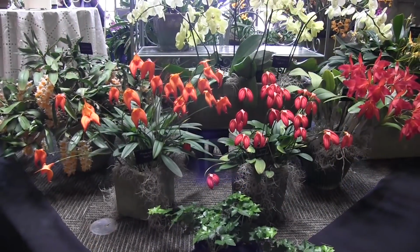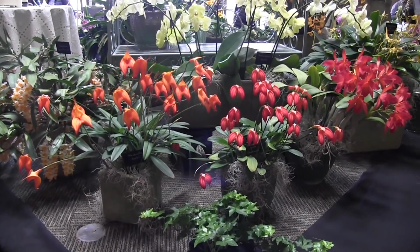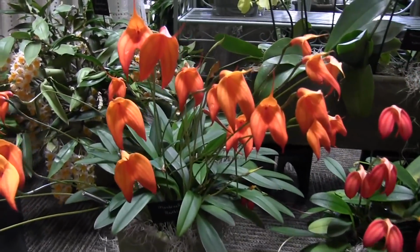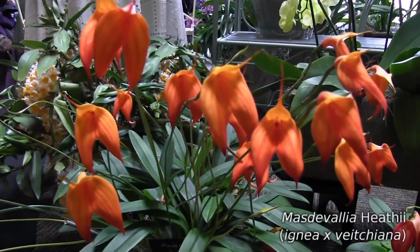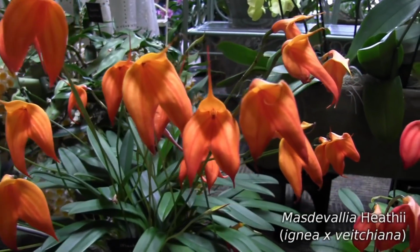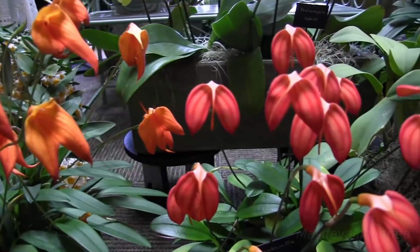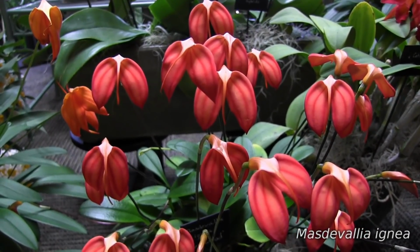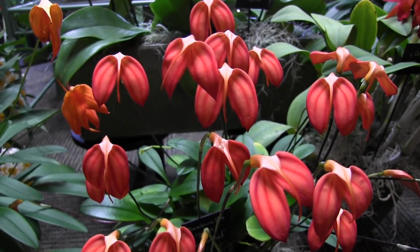There was a group of little Masdevallias, just looked like flames leaping up off the table. This one is a Masdevallia heathii, and then next to it is a Masdevallia ignea, which ignea sounds like to ignite, right? And the color really is just not capturable by the camera.